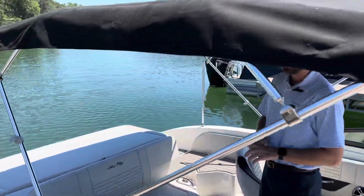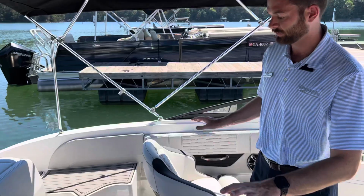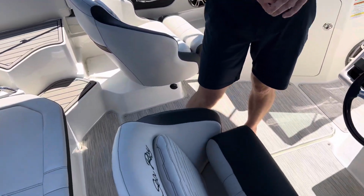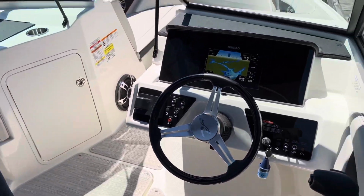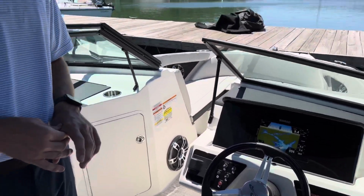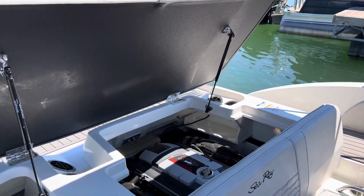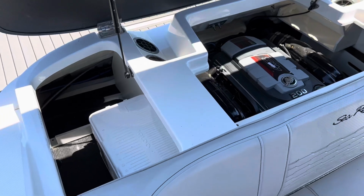We have optioned this one pretty well with the dual captain's chairs, the digital SIMRAD, Bluetooth Fusion radio. This boat is going to be a great boat for you and 9 of your friends to be on. It's going to have plenty of power to do that, thanks to our 4.5 liter Mercury 200 horsepower inboard motor.